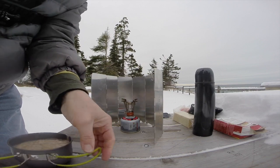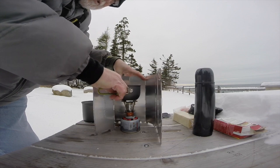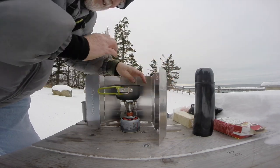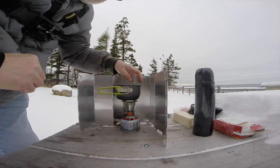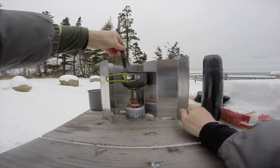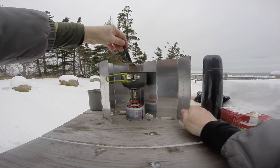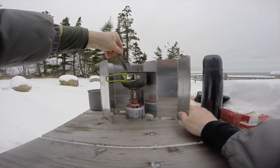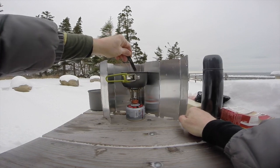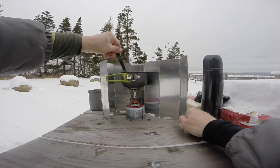Burning so well, I'll bring you back once my soup is heated. Again, you can't see the flame, but this is heating up this soup in no time flat. Actually, I had to turn the fire down quite a bit. It was starting to sputter and splash it over onto the windscreen. I'm glad I did pay a few dollars and buy this windscreen. Should have known I would need it on Campobello. The wind never stops blowing here, I guess.